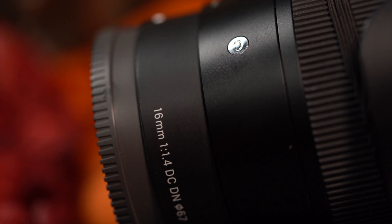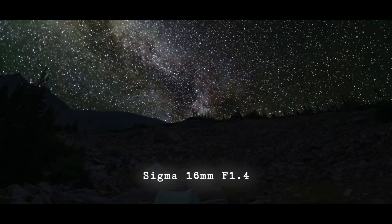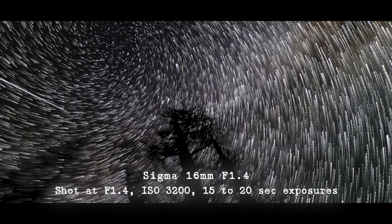And what I love about it is the f1.4 aperture, which means the iris gets really big. The little thing inside lets in more light. And that means it is awesome for Milky Way shots. All the Milky Way shots, all the star shots in Highline were all shot with the Sigma 16mm 1.4.